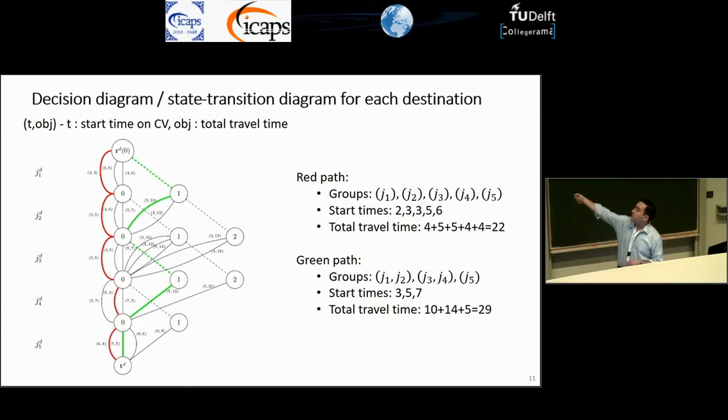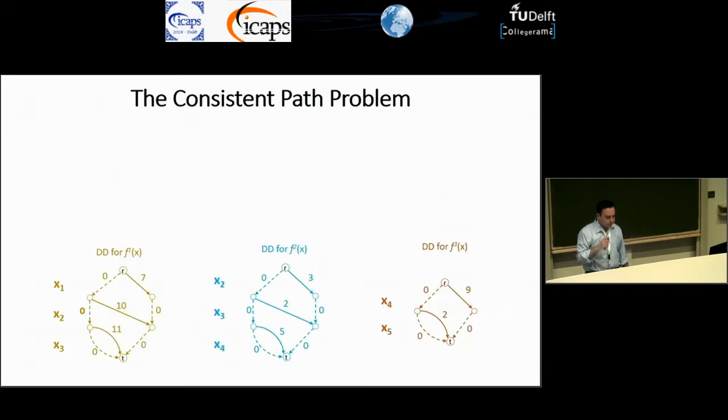Dashed arcs mean that they're not, so if you look at the root node here and you go to here, that means that passenger 1 will not be the last passenger, the one with the latest requested time, in the pod trip that they take. The solid arc means that they are. Trust me, details in the weeds, but you can build a diagram for every single destination where every single possible solution for that destination is encoded through paths in this diagram.